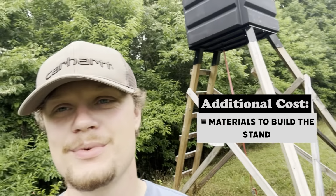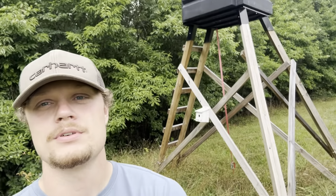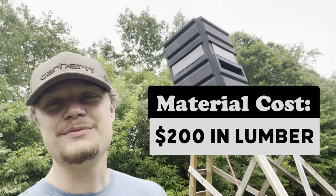Another cost to factor in is the wood. So it didn't come with a stand. I'm sure you can buy one online or have someone make you a metal one or steel. But yeah, we had to spend probably another $200 in wood. Shout out to my uncle. He was my business partner. We went in on this, so it cost me $400 out of pocket.